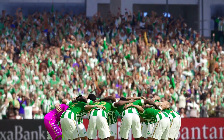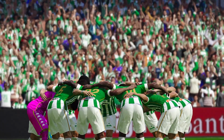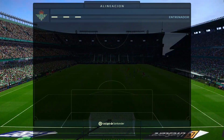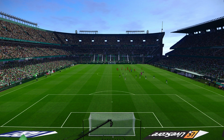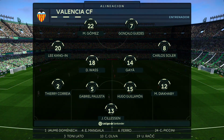As the players prepare for kickoff, let's take a look at our starting lineups for this one. For Real Betis, they're going for 4-2-3-1. Canales in the 10 shirt and the 10 role, highest rated player in Betis. Valencia, they line up with a 4-4-2. Carlos Soler on the right wing, player to watch.